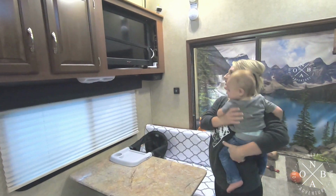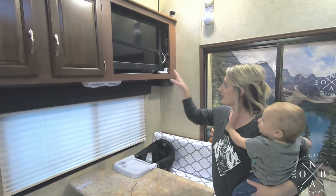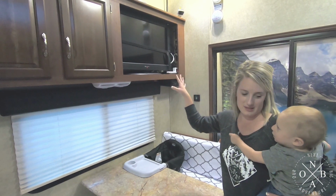All right, so here we have our TV. It's strapped in. We don't ever use it.